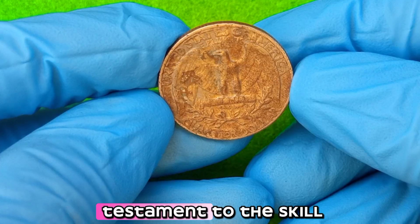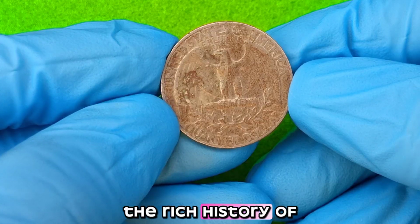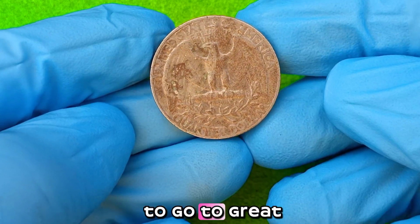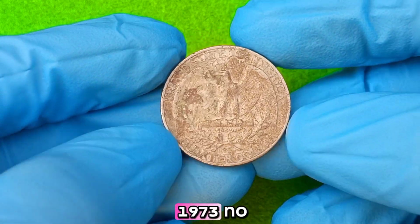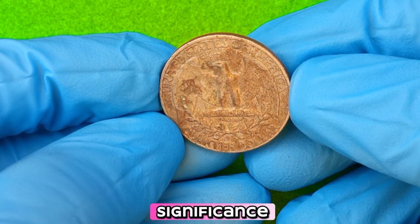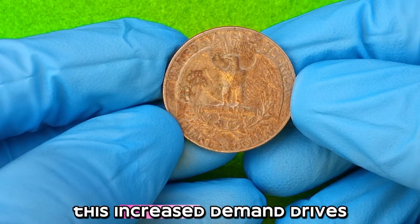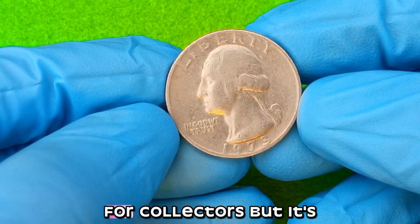This coin is a testament to the skill and dedication of the US Mint, and it's a symbol of the rich history of American coinage. It's no wonder that collectors are willing to go to great lengths to add this coin to their collections. The demand for the 1973 NO mint-mark quarter is only growing. As more people learn about its rarity and significance, the competition to own one becomes fiercer. This increased demand drives up the coin's value, making it an even more attractive investment for collectors.